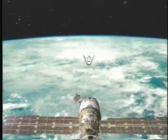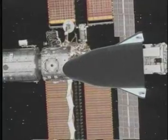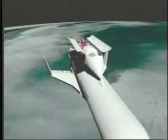NASA sees the next generation RLV as doing two main things: getting to the International Space Station and taking satellites into orbit. We select preliminary designs that best meet our needs. One challenge vehicle designers face is what type of engine to use.